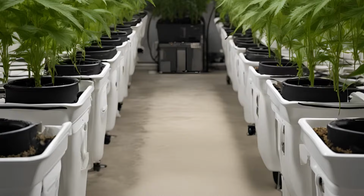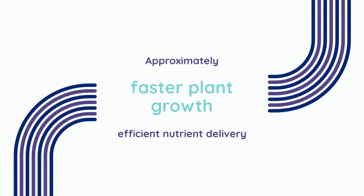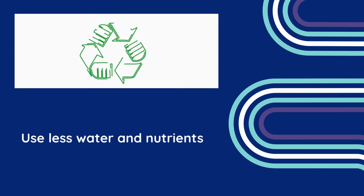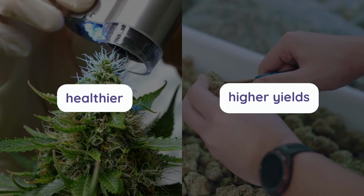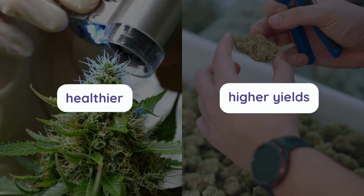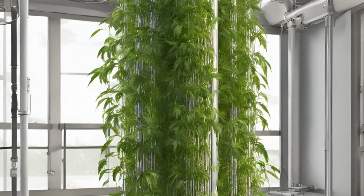Aeroponics offers several advantages. The high oxygen levels and efficient nutrient delivery promote faster plant growth compared to traditional soil and other hydroponic methods. They use less water and nutrients compared to other methods because the nutrient mist is directly absorbed by the roots with minimal waste. The constant exposure to oxygen and nutrients leads to a healthier and more robust root system, which can result in higher yields. Additionally, aeroponic systems can be designed vertically, making them ideal for space-constrained environments.